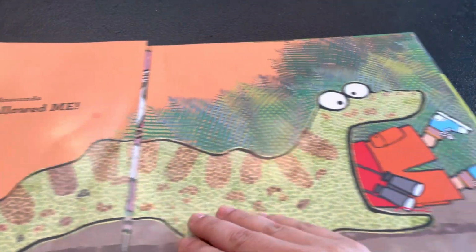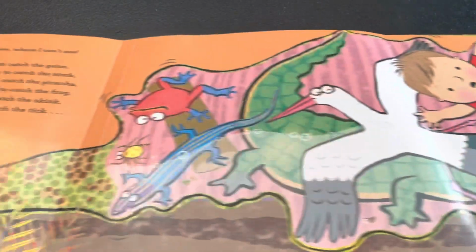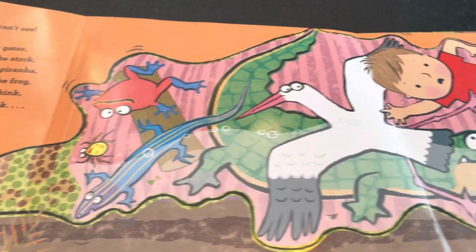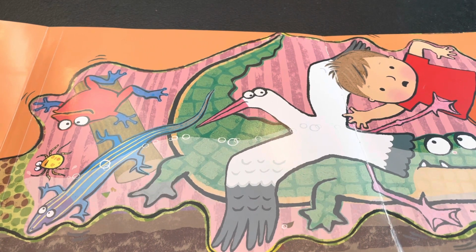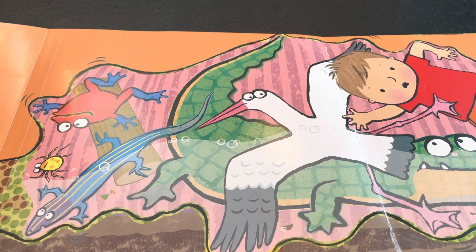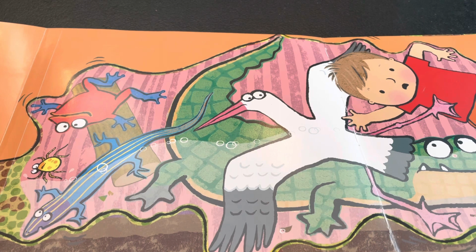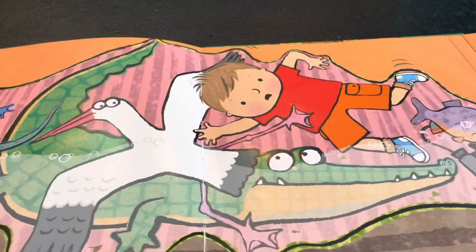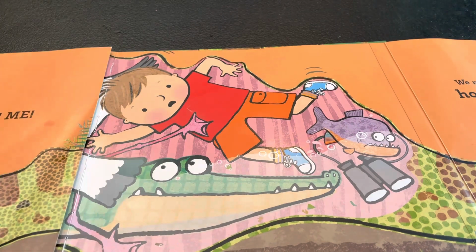And then Anaconda swallowed me. Now I'm inside her where I can't see. She swallowed me to catch the gator. She swallowed the gator to catch the stork. She swallowed the stork to catch the piranha. She swallowed the piranha to catch the frog. She swallowed the frog to catch the skink. She swallowed the skink to catch the tick, which made her tummy hop and kick.